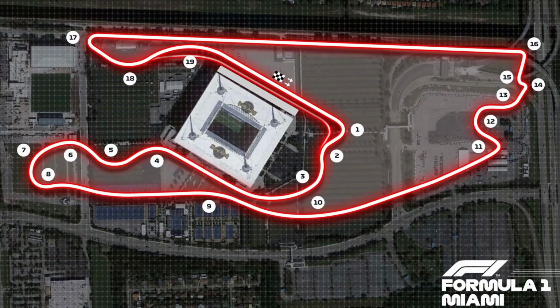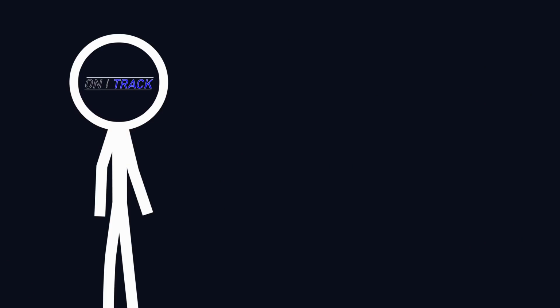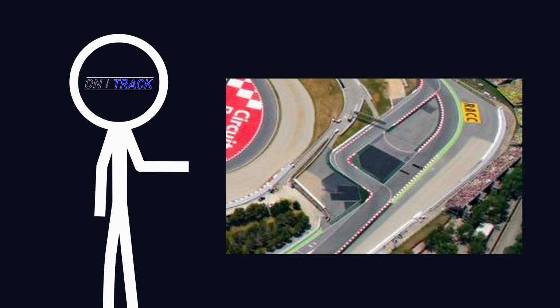It feels a little like Jeddah and has some good looking overtaking spots. But then there's this thing. It's as if they've seen how bad the final chicane is at Spain and gone, make it worse. Much worse. And with that, I'm giving it a 5 for now.